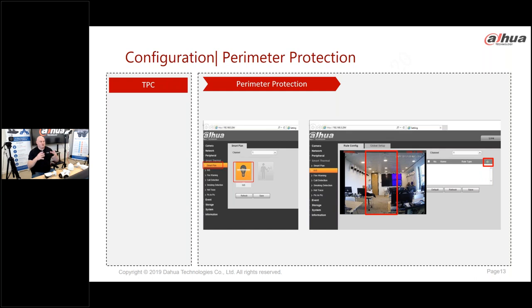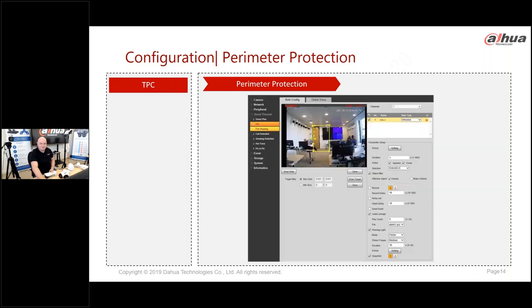So if you just go straight into IVS and turn it on, do a tripwire, it won't actually activate until you go into the smart plan and switch it on, okay? So lots of technical support calls: intrusion detection not working, smart plan was off, okay? So resource free, let's remember that. Then we can actually do the configuration, and then we can do a box. And then we also have object filtering.